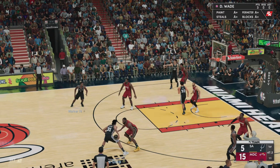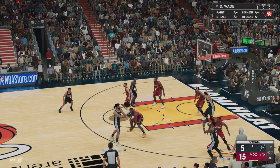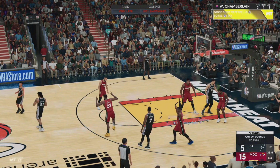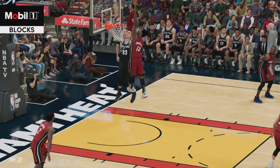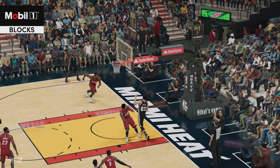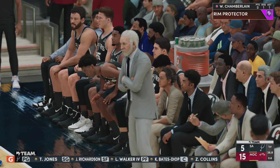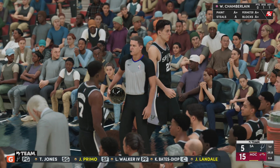And here's Walker after the three-pointer from Stephen Curry. Bates Diop, the pass to Richardson. 5 on the clock. Shot to stop the run. Chamberlain with the block. Man, what a well-coordinated athlete. His size to add that superior timing, hard to get shots over Wilt Chamberlain. I'm glad we got to see the Mobile One block once more. What a play. And right out of the gate, trying to set the tone defensively. You gotta love that energy.